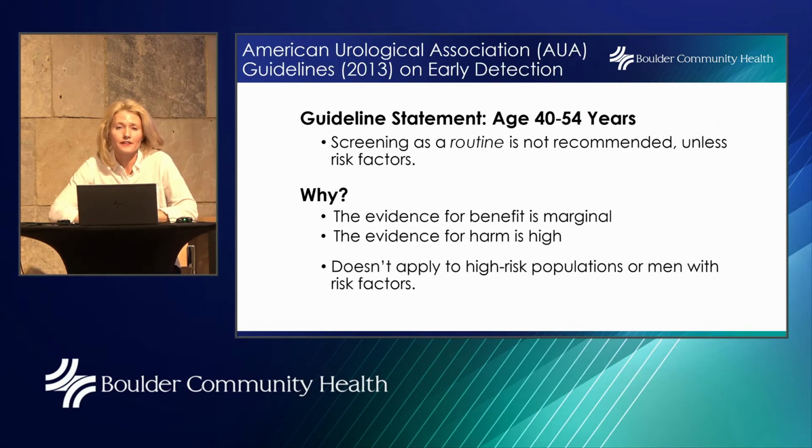So in 2013, the American Urological Association, my association, revised their guidelines on who should have a PSA. And I'm just going to briefly address those. Between ages 40 and 54, the AUA says don't do a PSA unless that man has risk factors, like we talked about earlier in the lecture. I tend to not do that exactly. I say about 50, all men should have at least a baseline PSA, and especially if they have a family history of prostate cancer, they should have one between 40 and 45.